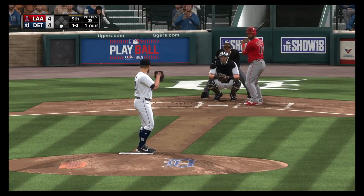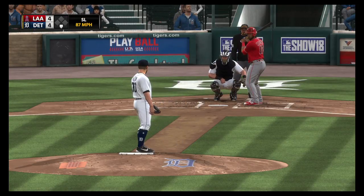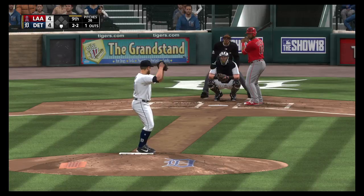Hey, he's got excellent stuff working right now. Somebody has to make an adjustment. You're seeing a lot of late swings. No one's getting the front foot down. No one's getting the barrel to the baseball.